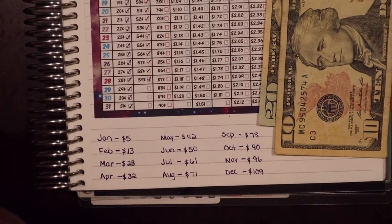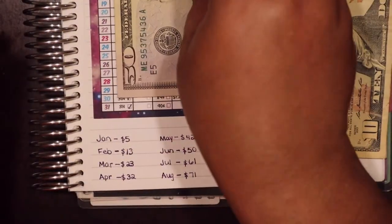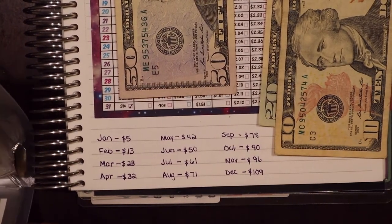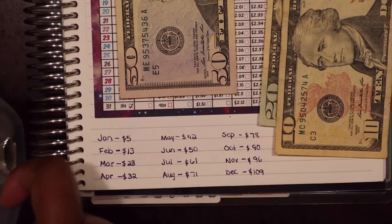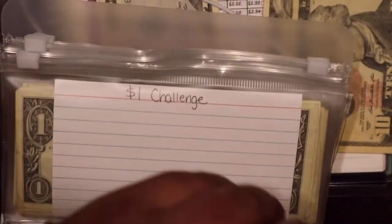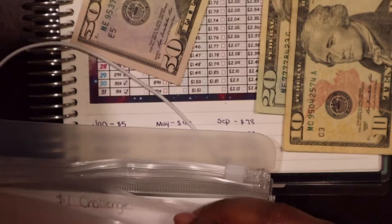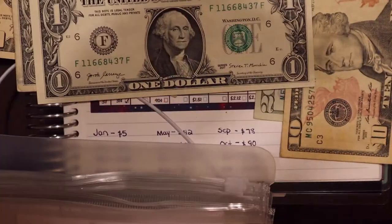And I also took out $50 for June. So going back to the little envelope here, I'll put all of that together. So we should already have 18 for January and February. So it's 10. Let me zoom you back out.